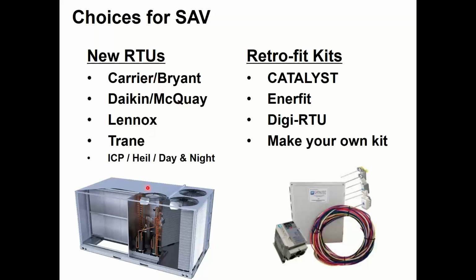And there might be more manufacturers now. When I made this slide a couple years ago, these are the ones that had it. But honestly, that's like 90% of the mid-size rooftop manufacturers. So I don't know who I'm missing. I guess I'm missing American Standard, but I probably could just put Trane/American Standard. But after that, that's pretty much the market. Those are the people that make these things.